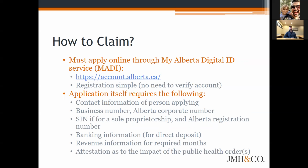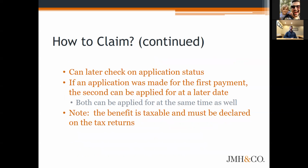Here's a list of information that you need. Essentially all of the basic corporate and business information, as well as some banking information for direct deposit. I will go through the application here with you just so you have an idea of what it looks like. And then you do have to attest that there was an impact due to public health order. You can later check through the Alberta login as to the status of your application, which has been good.